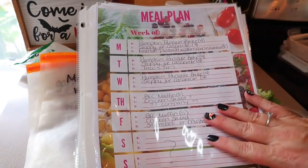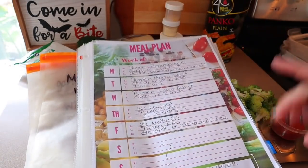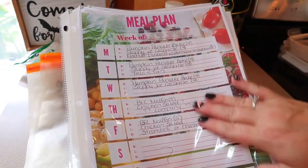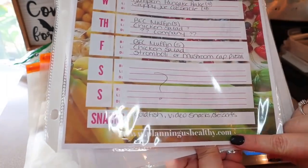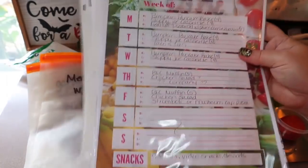So to figure out which ones I'm doing, I'm only doing 2 this week. So basically what I do is just go through my meal plan for the week, and if you're interested in these meal plans, I have these ones and a 5-day one on my website. It's at planningushealthy.com. I'll put a direct link to these down below.